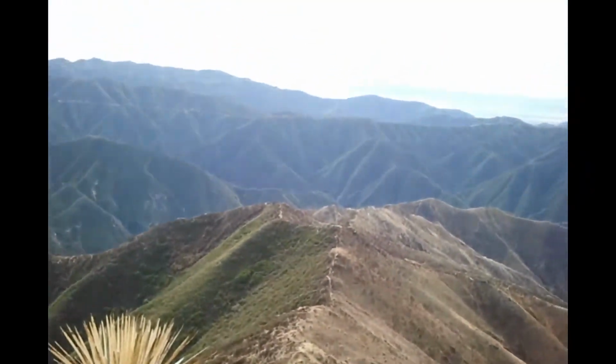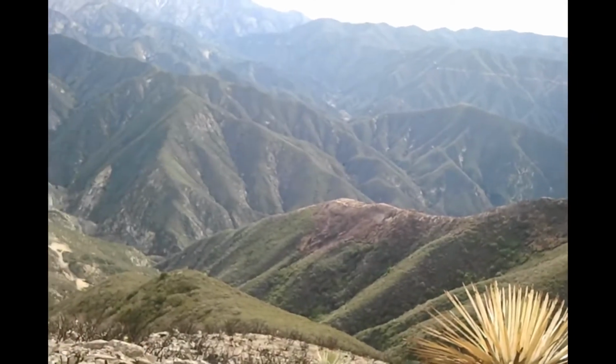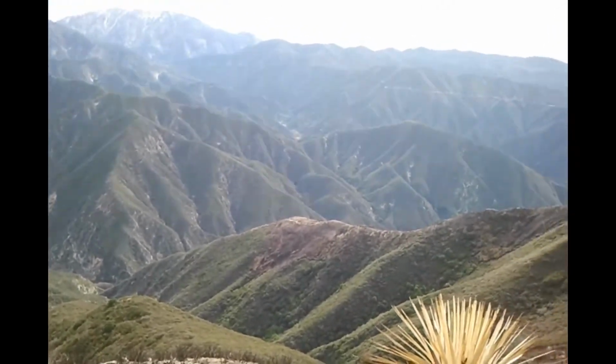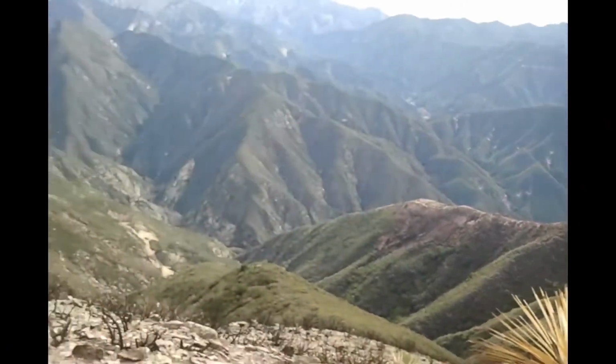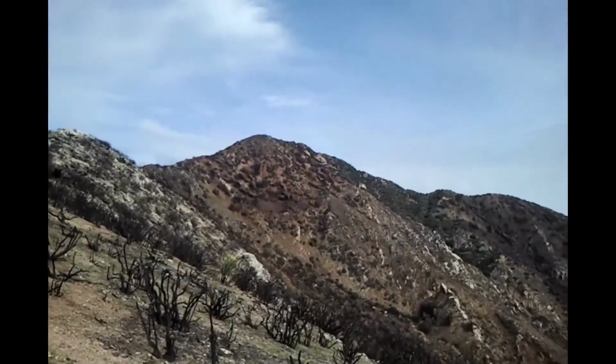As you look at the ridge, you can see the trail I've been following for the last couple hours. Started at 7:45 this morning, and getting close. Summit's right there. Maybe another hour and we'll be on top.